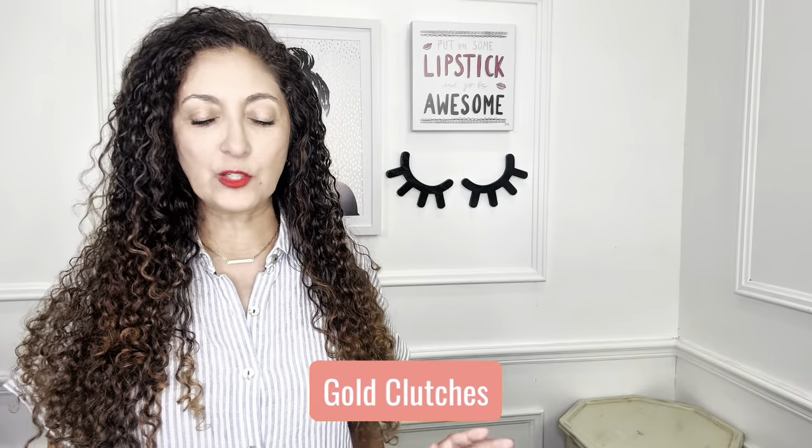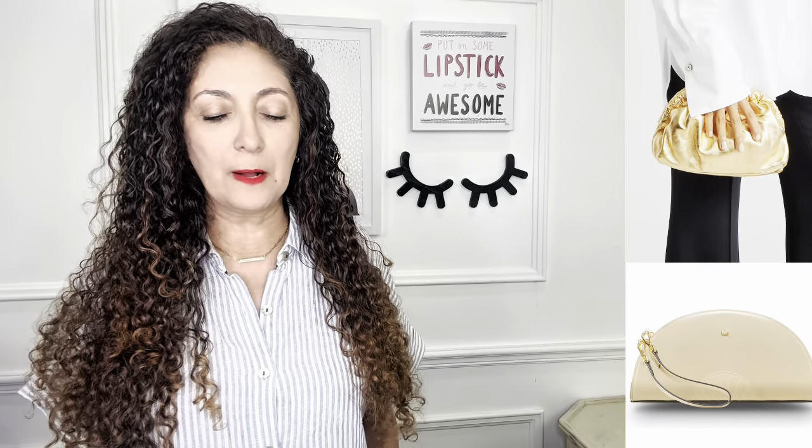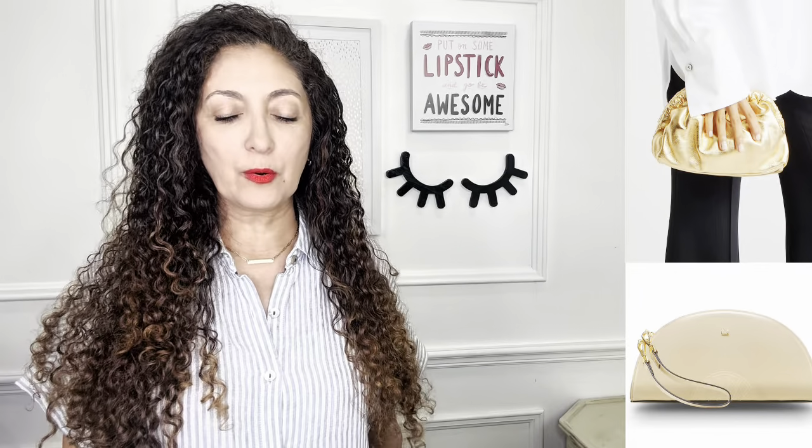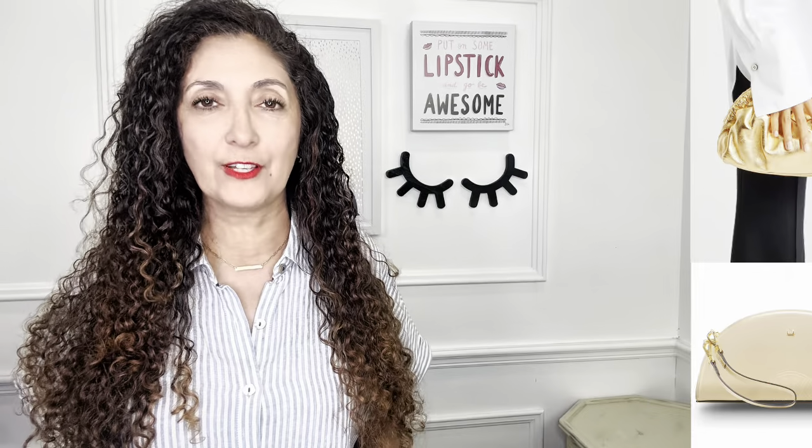So let's break down some of these specific bags. So clutches in general, but gold clutches were everywhere. I really like this one from Monsieur Gabriel. And then here's this half moon shaped one that's a little bit more budget friendly, that I think is also beautiful. But gold clutches were everywhere, and kind of in keeping with that shine and glam aspect that we're seeing a lot of in 2024.